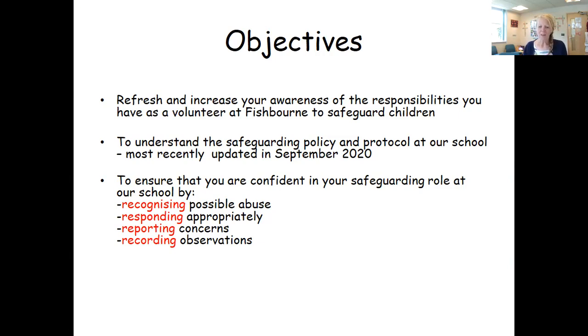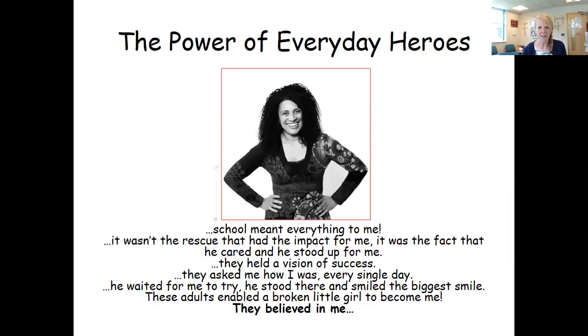The third element of the training today really is around ensuring that you are confident with your role and the part that you play in safeguarding at the school. And we have 4 R's that we talk about a lot at Fishbourne: recognising signs of possible abuse, responding appropriately, reporting concerns, and recording your observations. Those 4 R's are guiding principles that go through everything that we do. We're going to guide you through that training this morning, and we really hope that will be helpful.